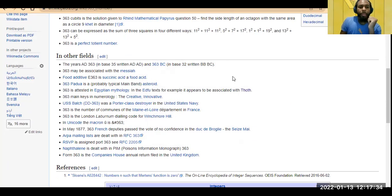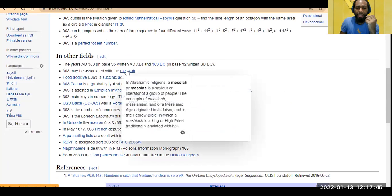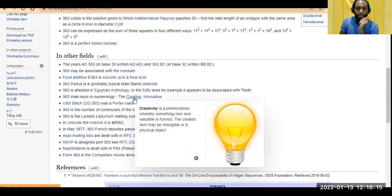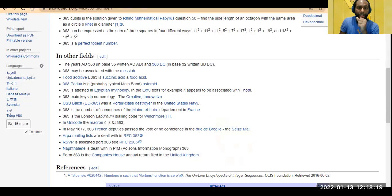So, year is AD 363, written in base 35, associated with the Messiah. And then when you come back in 363 and 1111, asteroid. It's the Edfu text, for example. With Thoth. Look at that. Main keys in numerology, the creative. Innovative. I am a creative being. That was, yeah. Look at that.